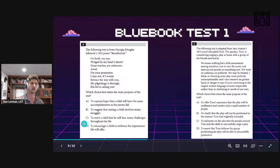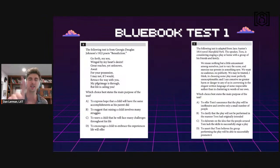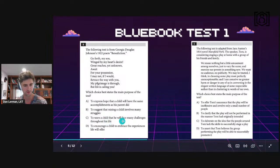And notice, why am I crossing off some of these? I use a tool, which I'll talk more about next week, called Every Word Matters. If there's a single word in an answer choice that's inappropriate, that doesn't work, I'm taking the answer choice off. So to warn a child, it really isn't about warning. Like that word warn is not right. So I took it off.